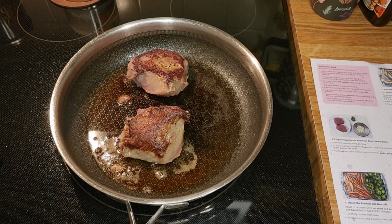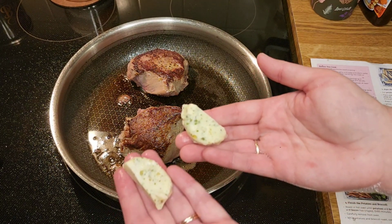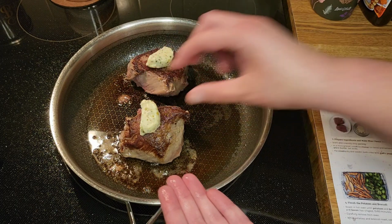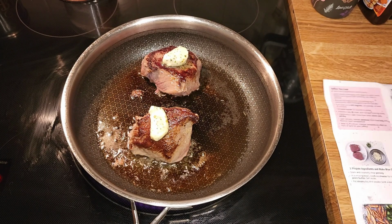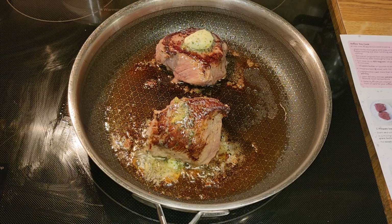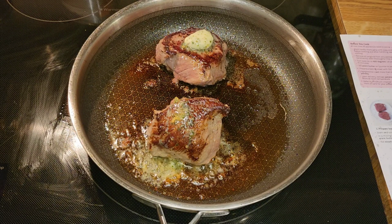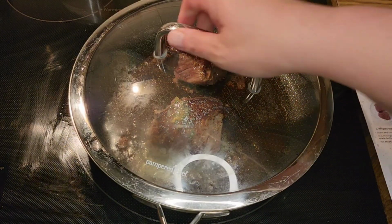to add that herb and garlic butter on top, and we're going to let that melt for another couple of minutes. We'll put the lid on and just let that butter float all over the tops of those steaks. Oh my goodness, they look so good. I'm gonna say that these beauties look like they're done. I'm gonna put a lid on it and let them rest for about 5 minutes before plating them up.